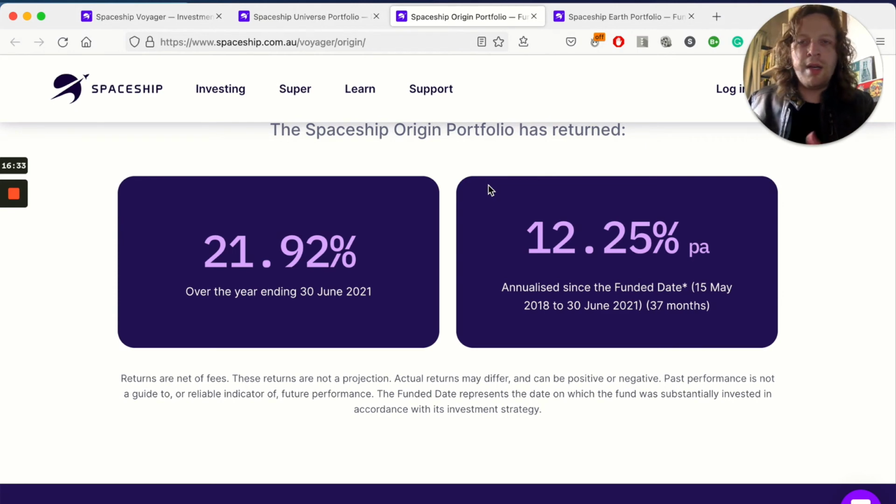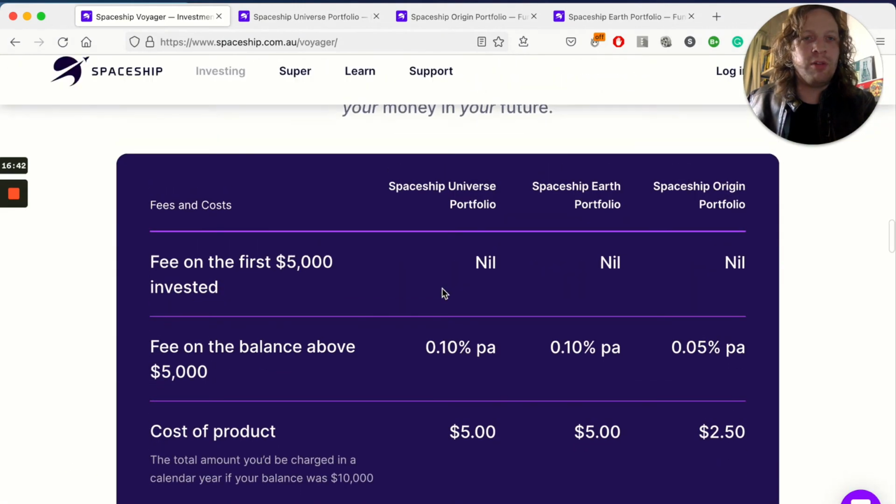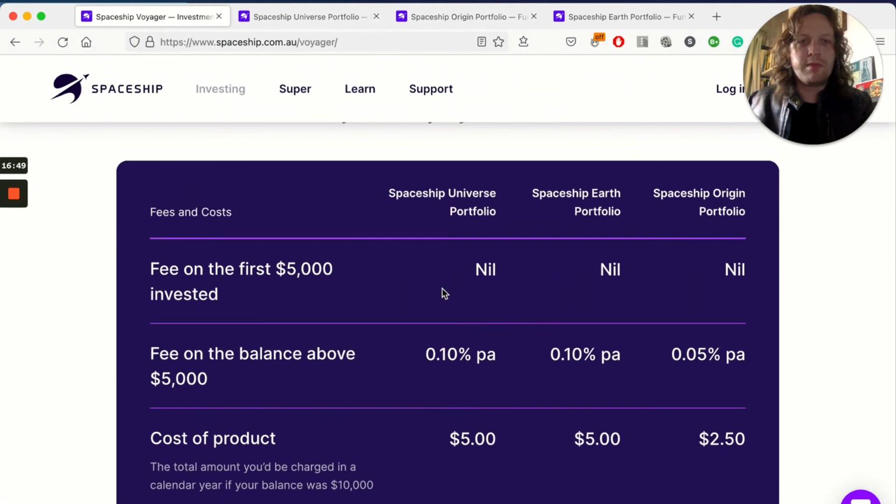Now there's one last thing to talk about, and perhaps it's the most important thing to talk about, and that would be fees. So, of course, Spaceship is a company, it is not a charity, it will charge you for the privilege of investing through them. However, the Spaceship fees are not particularly high, either by ETF standards or by managed fund standards. Each portfolio will not charge you any investment fees if your portfolio size is under 5,000 Australian dollars. Not too bad to start with. Now, they only start charging you fees on any money you have in the fund over $5,000. So your first $5,000 is always free.